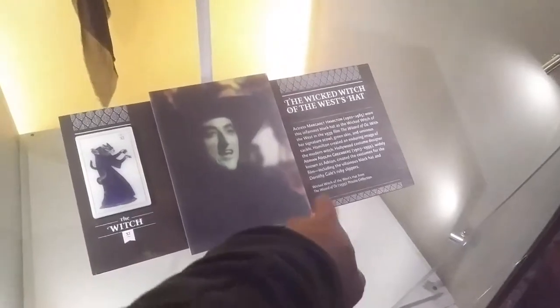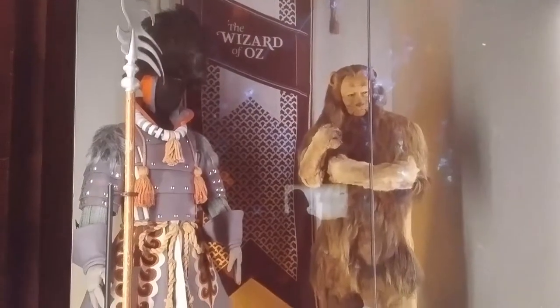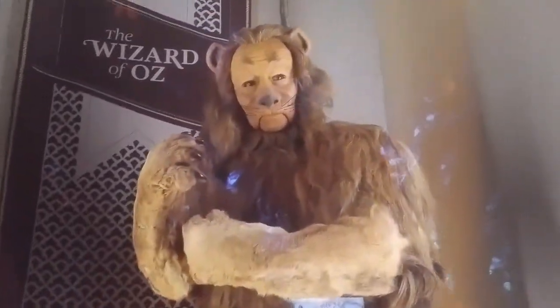Here they have the hat from The Wizard of Oz. The Wicked Witch. I think this was the actual hat worn by the witch. Can I go in? May's walking through this little hole. Another world in there. Here are some more costumes from Wizard of Oz. I'm assuming these were the actual ones worn. That's pretty awesome. And this one looks like it's still in good condition. See his face in it.